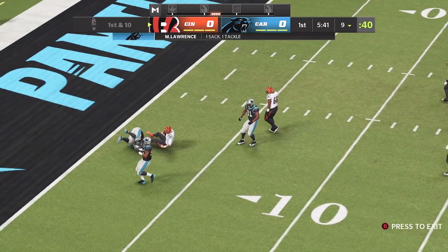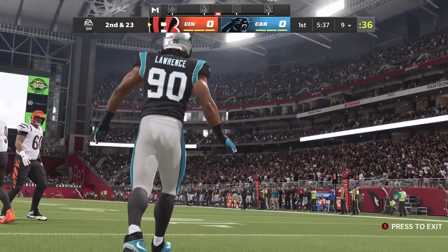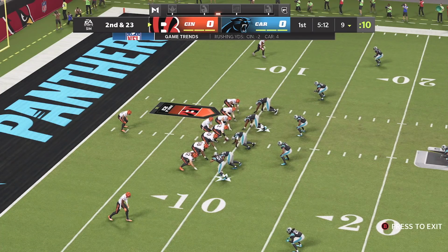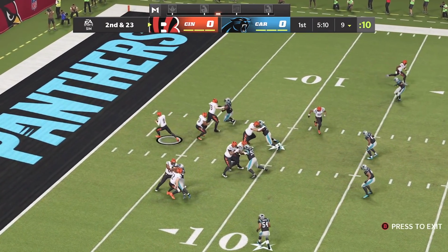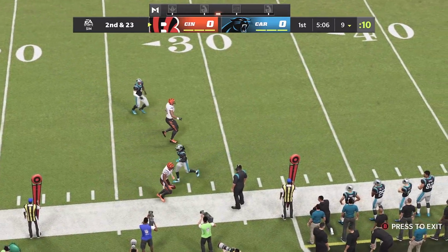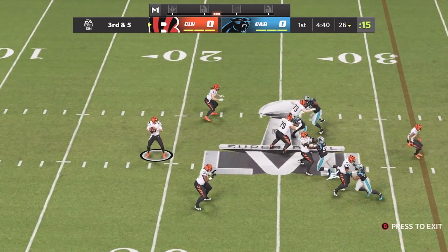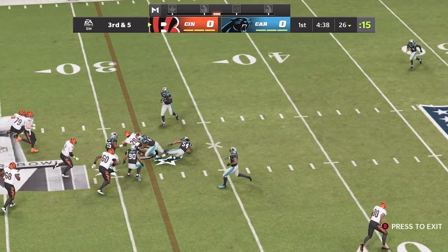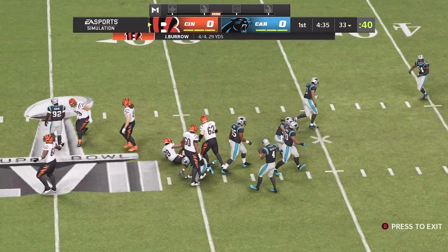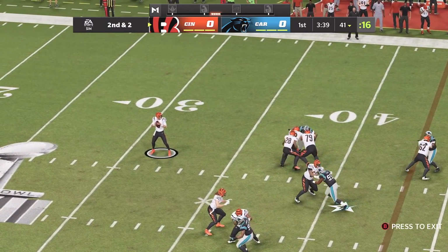This one will be a sack right away by Lawrence. This is a different pass rusher this time, not the other two we mentioned with Calais Campbell and Brian Burns. 2nd and 23 now. Here is Burrow throwing to the right side. He's going to have his man T. Higgins on the sideline, bringing it to a 3rd and 5 at the 26. Quick throw, and that is caught by Joe Mixon for the first. Joe Burrow starts out this game 4 of 4.